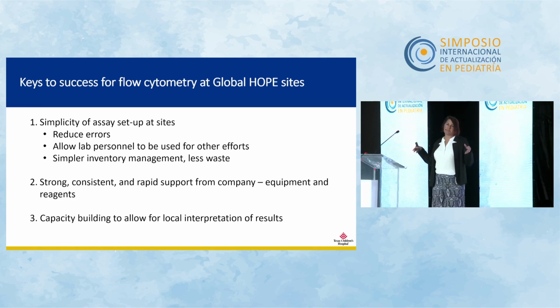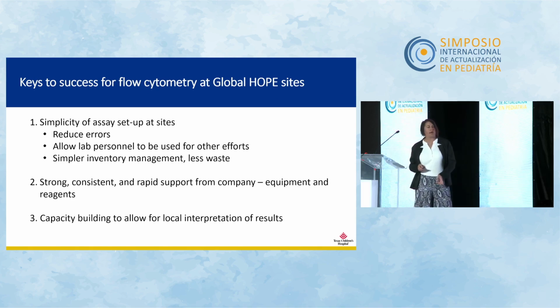Also, every one of them has a different expiration date. So our labs overseas would have all these antibodies, and some of them would expire sooner than others, and so we were wasting a large number of reagents. So we really wanted a better way to do inventory management. We really needed consistent support.